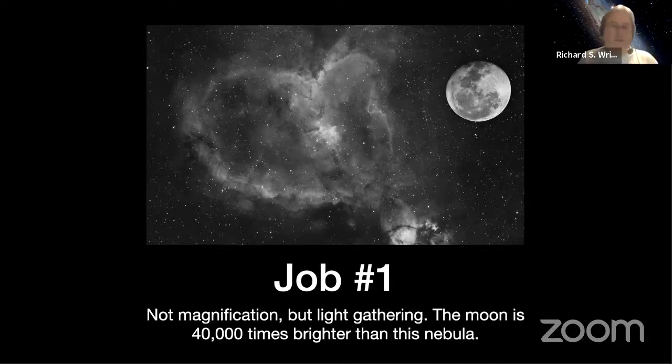And I didn't crop it, which means shrink the image or anything. This is a scale image of the Heart Nebula, which is in the northern sky, and our moon above our sky. This nebula is many, many times larger than a full moon, and it comes up every night for about half of the year, but you can't see it. It's too dim. There's no way, even with binoculars, you can't see it. You might be able to see some of the bright stars in the middle here, but you can't see this nebula.